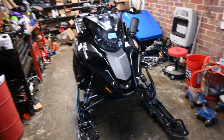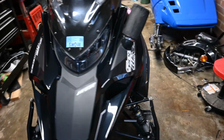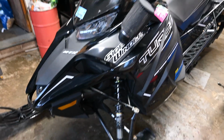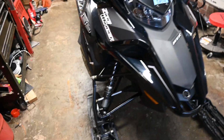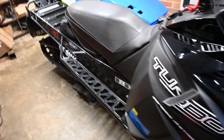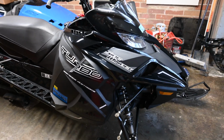Here it is. And don't judge me by how messy my garage is. I'm reorganizing. Bam. 2018 Sidewinder MTX, an actual MTX, not a BTX. 153, in this all black. I believe this is a 50th anniversary color. I have never seen another all black one. Didn't even know this was a thing. They're always in that black and orange. And yeah, I'm super pumped that I was able to get this.